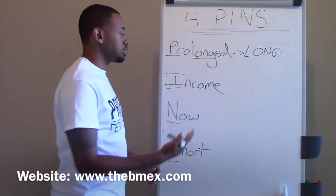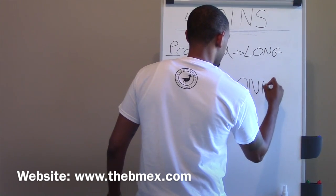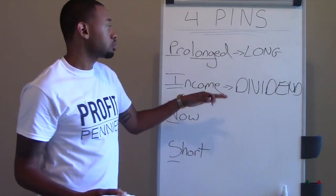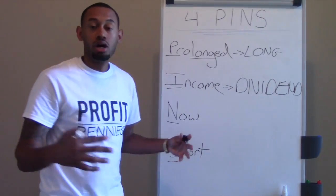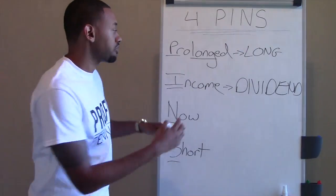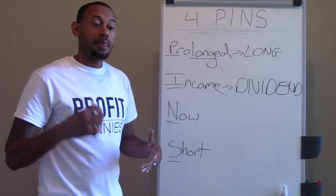Next, you're going to have your income. So income investing, of course, is associated with dividends. So income, that's going to be your dividend. And of course, when you're thinking about your prolonged investing, dividends are probably going to be somewhere in your long-term strategy as well. Now, one thing about the pins, all of these things can be brought in together because, of course, it's going to suit your personal investment needs. You might not use some of these strategies, you might use all of them, but they all can be intertwined together. So with income investing, you're going to get dividends. Those are specifically investing in stocks that pay dividends.